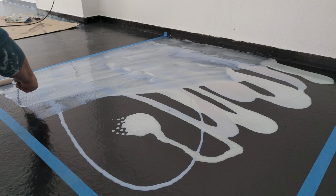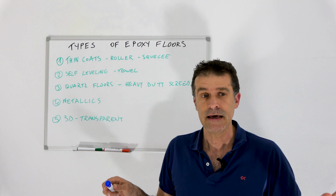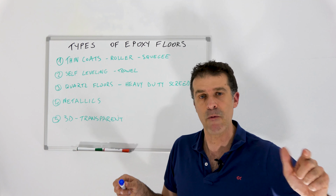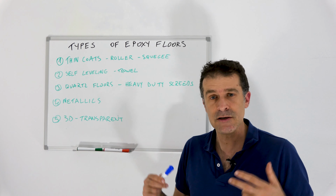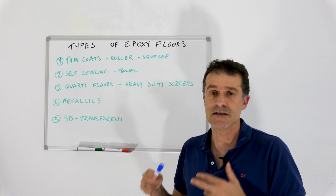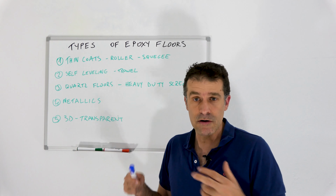Great for decoration. Keep in mind though that metallics are very difficult to apply, because I do get many people who've never been involved in any sort of epoxies before, and they show up and say, I want to do metallics, show me how. And the problem is, guys, you need to learn the basics first. Please do not start talking about metallics or 3D epoxies if you don't know the basics.